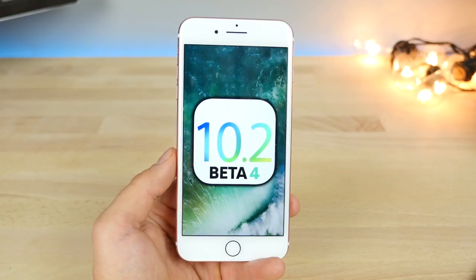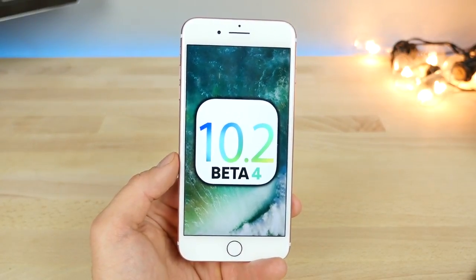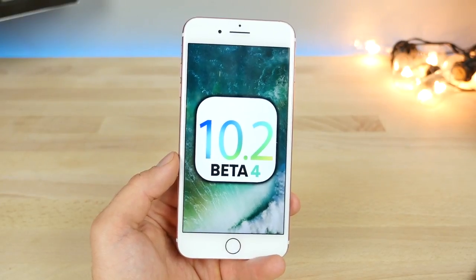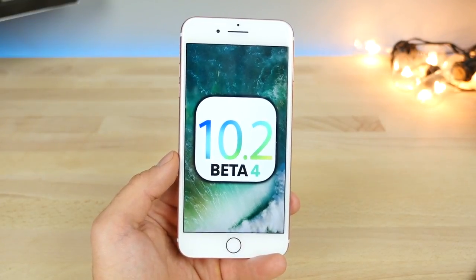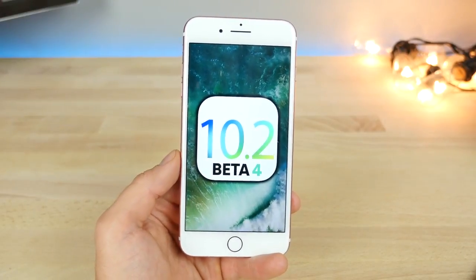So currently we're on beta 4, but it should drop momentarily within a couple weeks. So I just wanted to get a head start on that and give a full review of this update. Now I'm going to be talking a little bit about beta 4 and what's changed in this update, but let's get into the bigger features first.